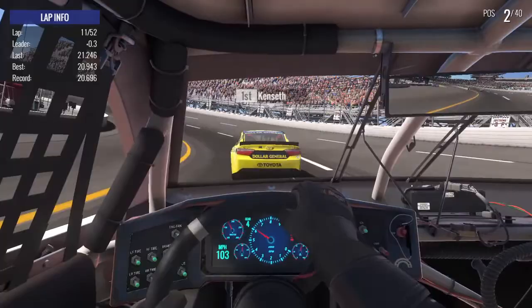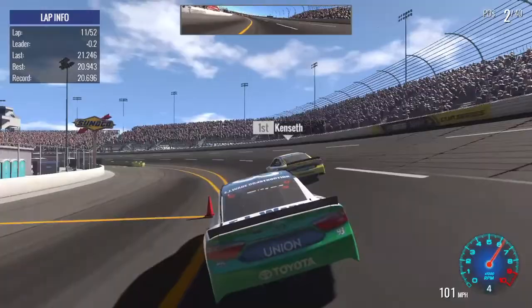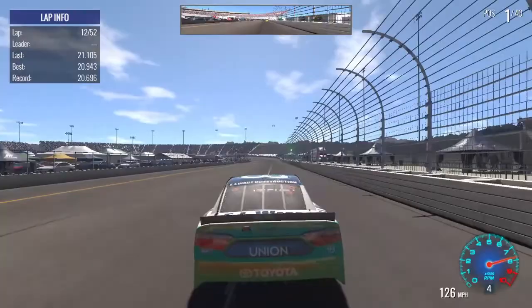Oh man, I'm all over his bumper now. Ooh, tried to look inside, got loose, lost a little bit of time. Ooh, got into the back of him. He's sliding up the track and hard in the wall for Kenseth. Oh man, that was my fault. I didn't mean to wreck him. There's probably gonna be a caution.